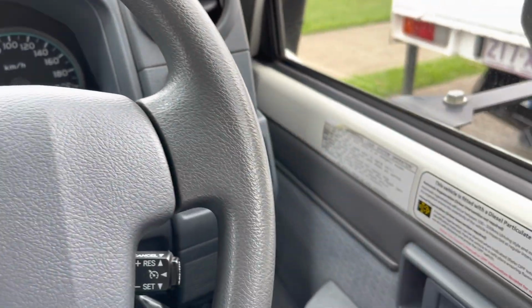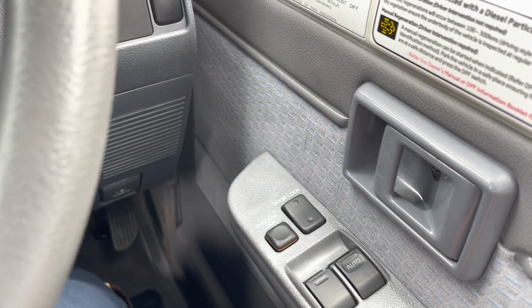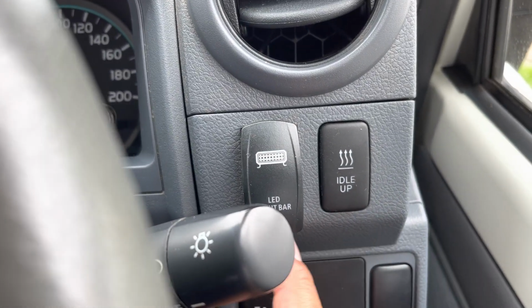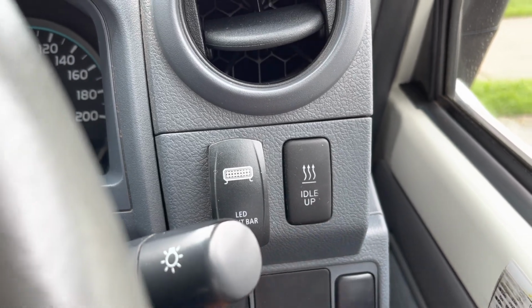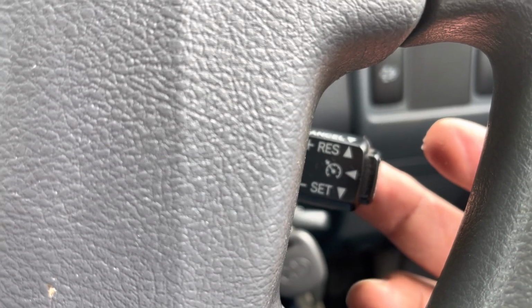Okay, like I said, I showed you there's a few little extras on it. I've got your electric windows as well. It has got a light bar on it, so you've got your light bar switch and your idle up. You've got your factory cruise control on it as well there, Jai.